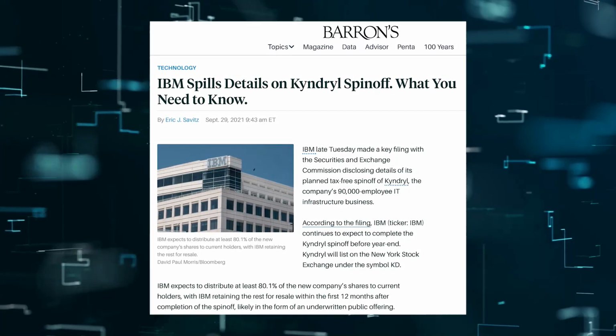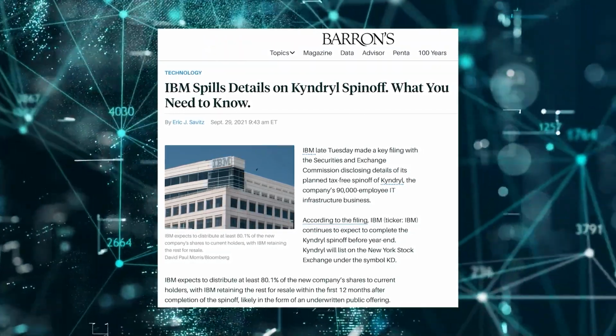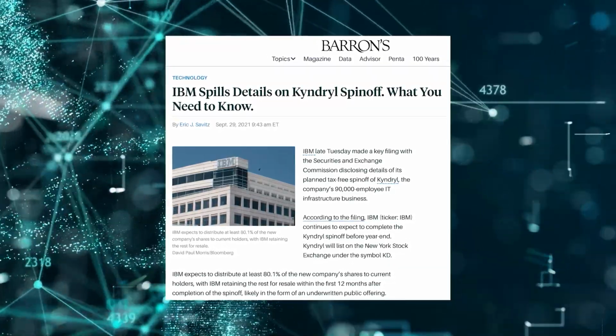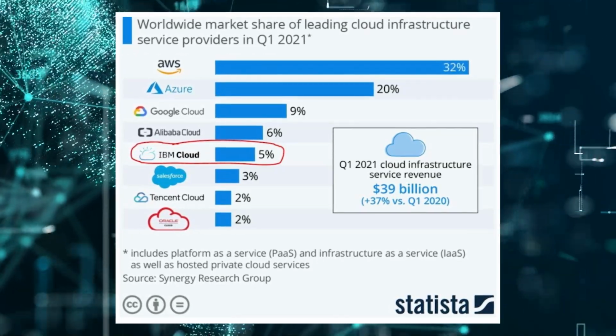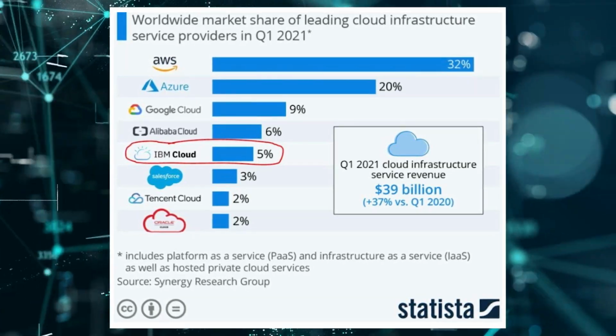Theoretically, that'll let IBM concentrate on the cloud and other more profitable divisions. But I had no interest in the IBP owning Kyndryl, and I'm not sure getting rid of that operation will make IBM a better long-term investment. Focusing on cloud operations always sounds great, but IBM is so far behind rivals like Amazon Web Services and Microsoft's Azure that it's barely a bit player.